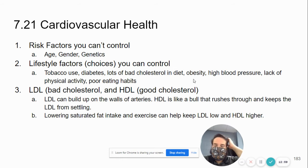Now, here's the way I think about good and bad cholesterol. The LDL, or low density lipoprotein, is what they call bad cholesterol. It sits around in the arteries and stuff. It can stick to walls and build up and form those plaques. HDL is the high density lipoprotein, and it barrels through your arteries like a bull in a china shop. It knocks those LDLs off of artery walls and keeps the blood going. Okay, so that's what's called the good cholesterol.